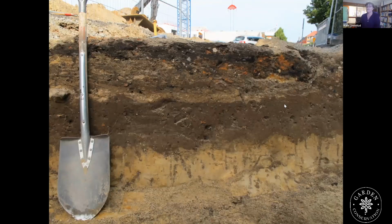This is a section through garden soil in the town of Norrköping in Sweden. It's not special for this town; it always looks like this. At the bottom, you can see the yellow natural sand, and then you see the garden soil, about 30 centimeters in thickness. Very special for the kitchen gardens in the towns is that a spade blade has been used to work in the garden. I don't know if you can see it, but at the interface between the garden soil and the yellow sand, you can see marks from a spade blade digging into the yellow sand.